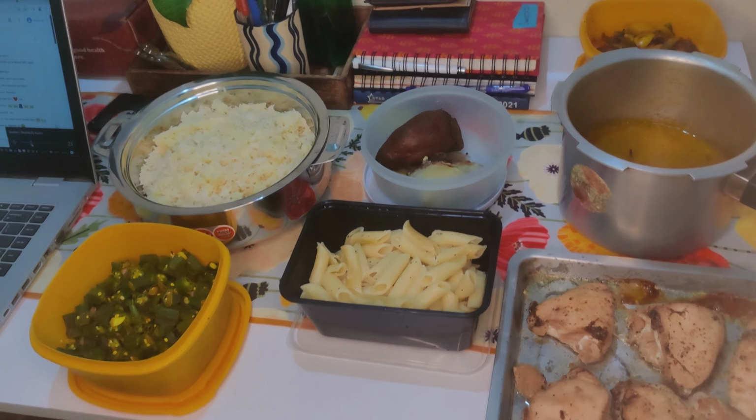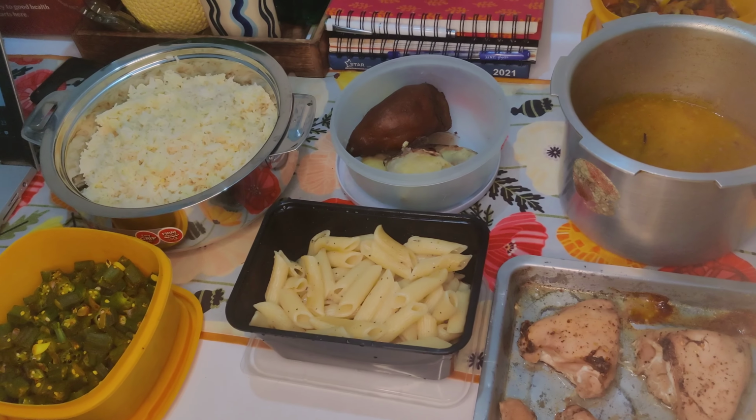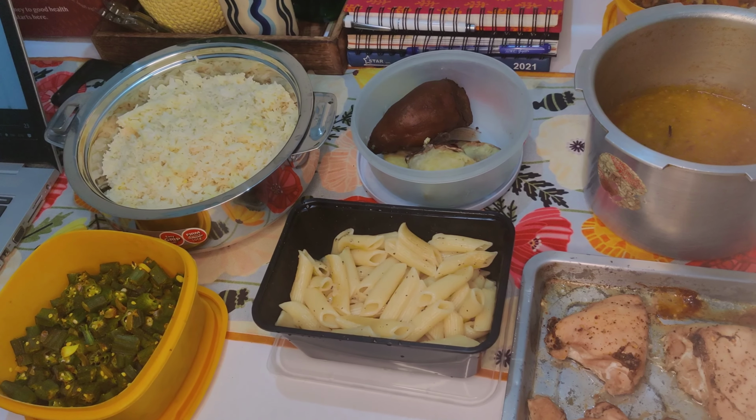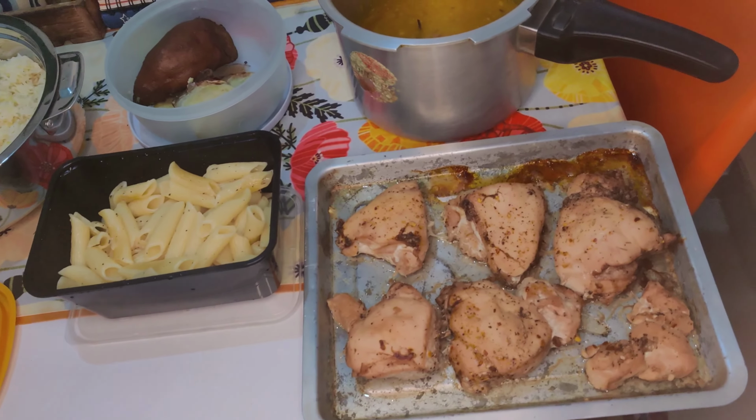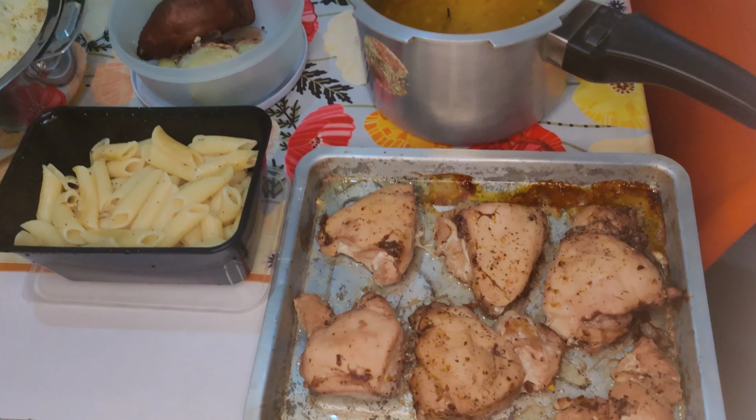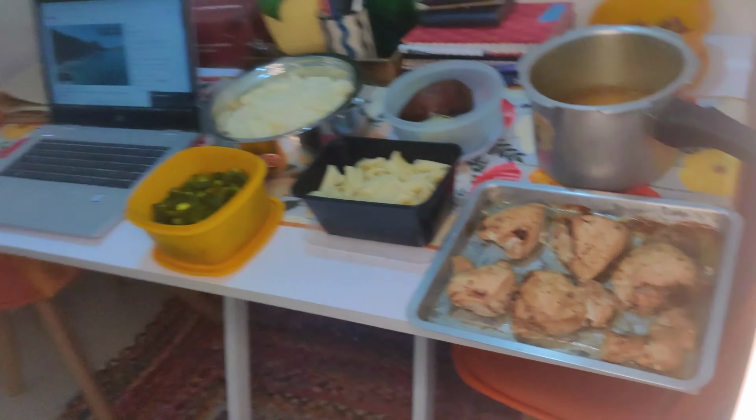So this is it. This would last us for the next 4 days at least, except for the rice, because I have to cook more rice maybe on Tuesday, and this chicken is for only 1 day. This will hardly last us till tomorrow, so I need to cook chicken every day.